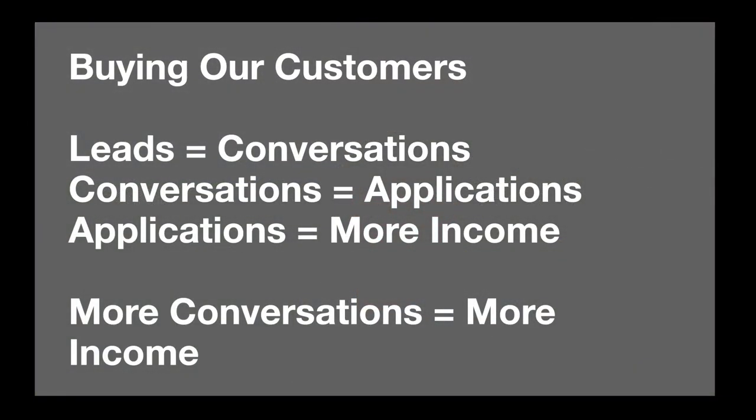Again, more leads equal more conversations. More conversations equals more applications written. More applications written means more applications issue paid. And when I say paid, I mean they pay you a commission. This business is all about having more conversations. The more conversations you have with people about the products that we sell, the more money that you're going to make, and the more families you're going to protect. It's that simple, right? It's a very basic, very simple business. People get it all twisted and get all hung up on it, but that's what it is.